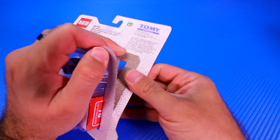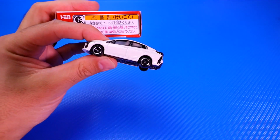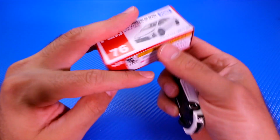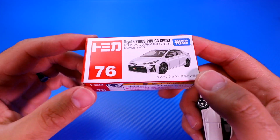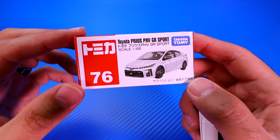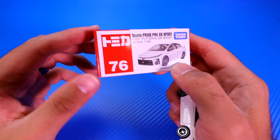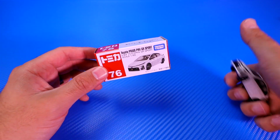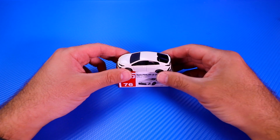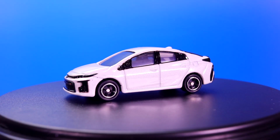And let's have a look at this Toyota Prius here. And here is our Toyota Prius. We'll put the packaging aside here. Let's have a look at the box first. If you guys aren't familiar with Tomica cars, they are originally sold in these little boxes and packaged. I have quite a few Tomica cars that I've collected over time as well, and I've got all the original boxes. So it's really cool to keep these boxes and kind of display them. You can put the car on top of it if you want to display it, or sometimes you can put it right in front and display it on your wall. It looks really, really neat.